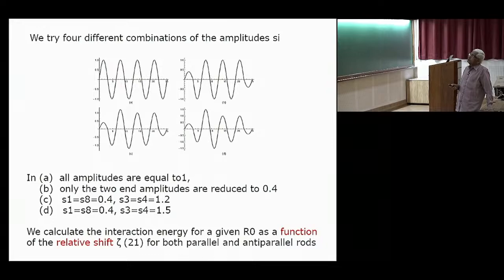Now, I take a few different types of waves. All amplitudes equal, call it case A. Only the two end half waves have a smaller wavelength, smaller amplitudes. Then, apart from that, in C and D, there is one wave with a higher amplitude. The amplitude increases from C to D.